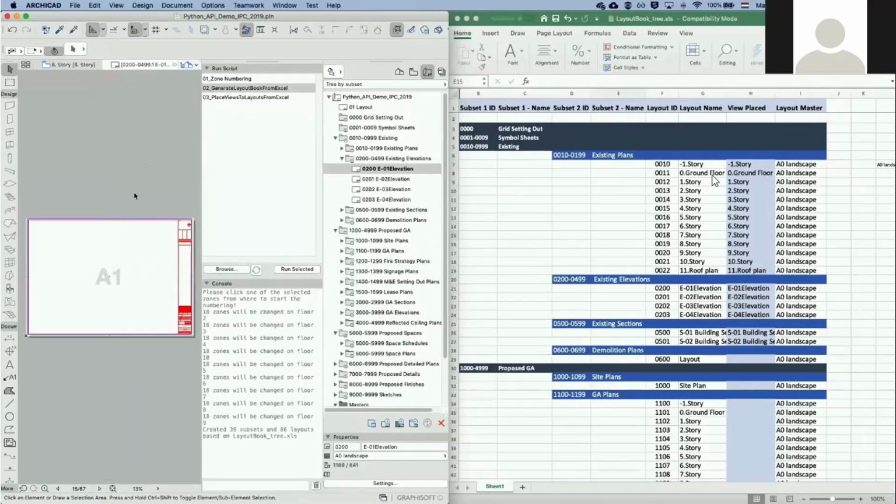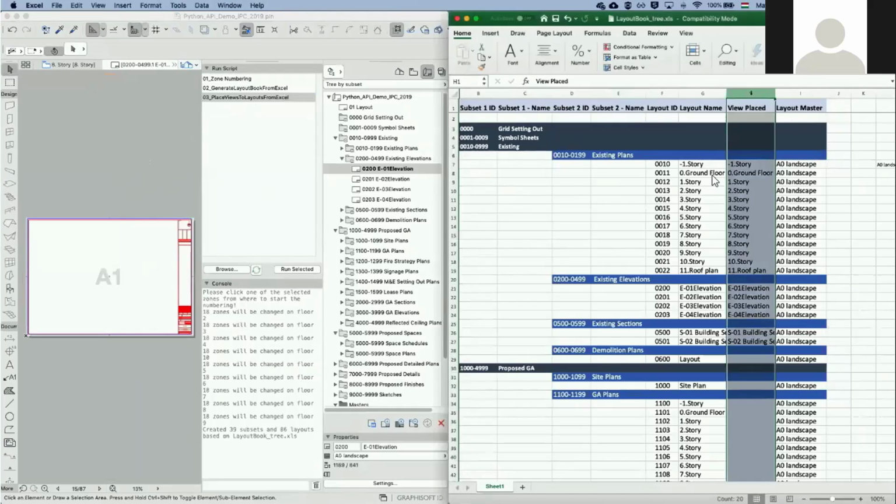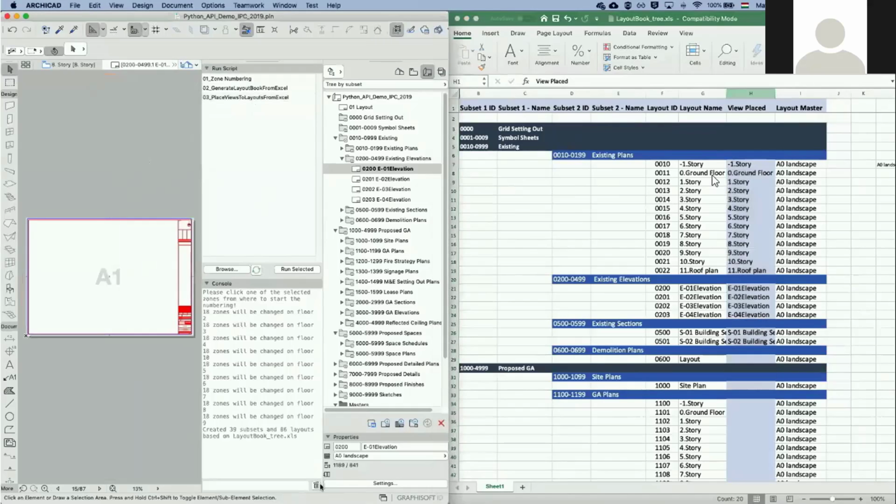In the Excel sheet, actually, the views were also placed. So there you can see which views should be placed on which layouts. Just using this Excel sheet again as a base of our script, if we run the script, then it will start placing the views from the view map onto my ArchiCAD layouts.